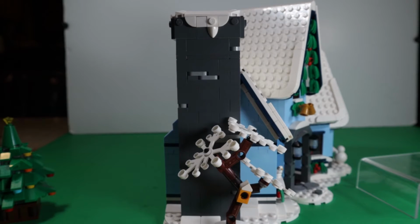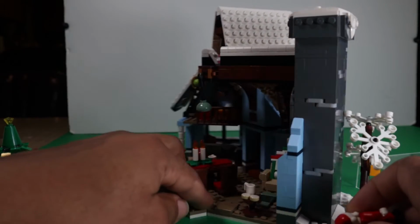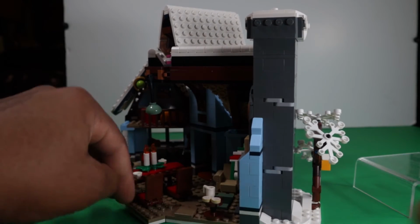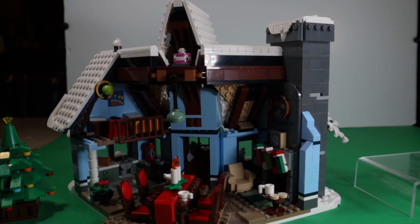And then, yeah, you got Santa who can slide down that chimney right there. And so that is very, very adorable, to have Santa pop down the chimney. My partner did enjoy that too. I showed it to her. She was like, yeah, it's pretty fun. It's very cute.